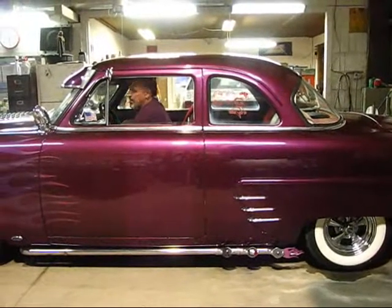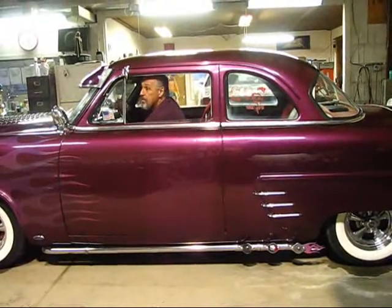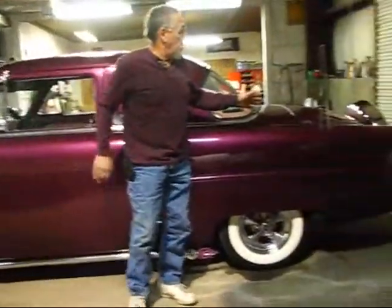And the door poppers, one on each side of the dashboard. On the inside, you push them. You hear a big click of the door, and the doors pop open. And it works pretty good. Same thing with the trunk.